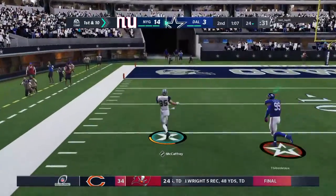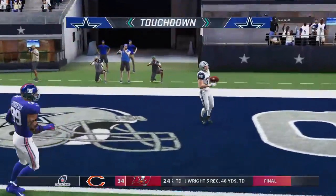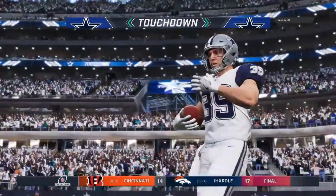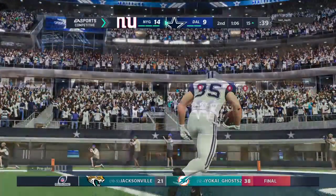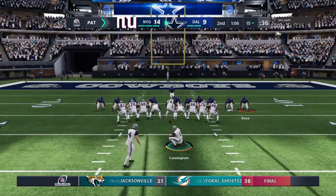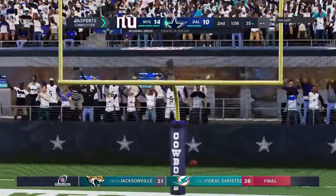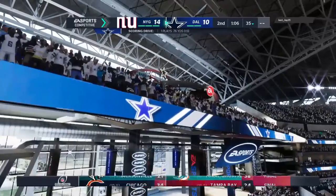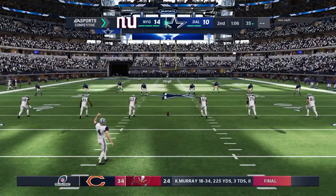Defenders giving chase, but I don't think they're going to get there. And he'll take it into the end zone for a Cowboy touchdown. Christian McCaffrey, 76 yards. And the Cowboys are able to show off their quick strike ability. And he's got it. That cuts the lead. It's now 14-10. It's the score, Giants 14, Cowboys 10.